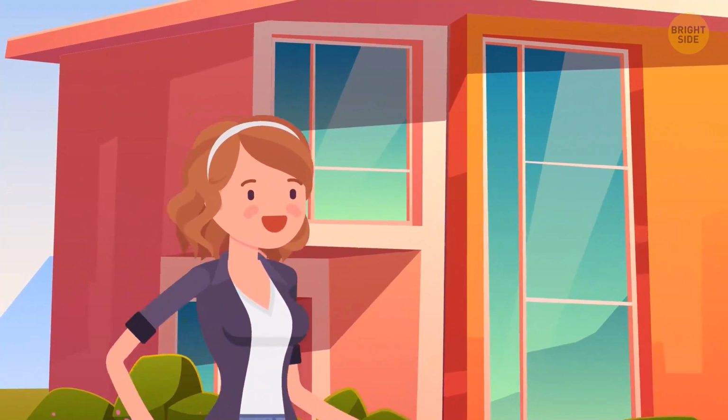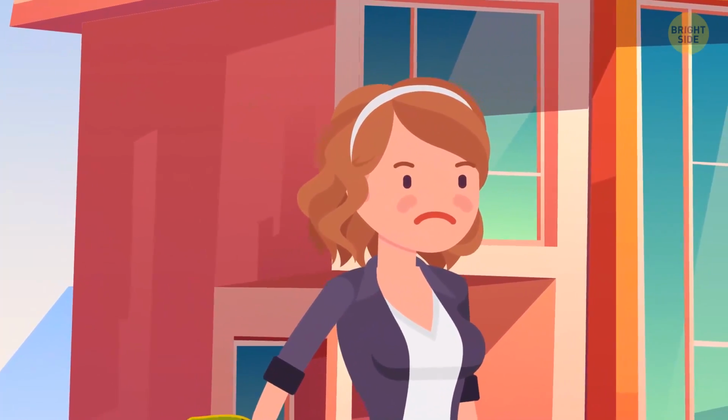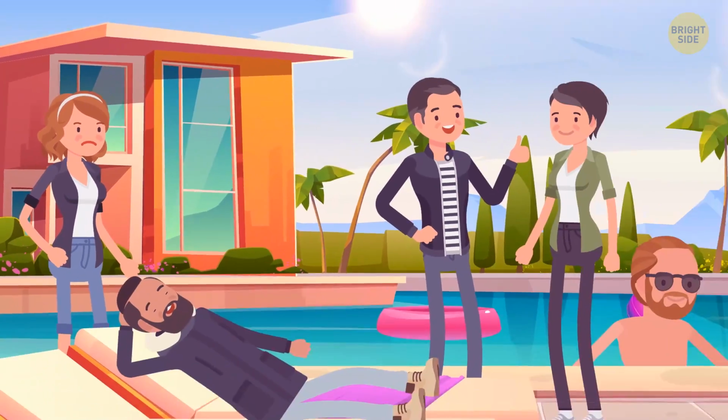Anna went to the hotel swimming pool. She spotted 3 odd details in the area right away. Can you see them too?